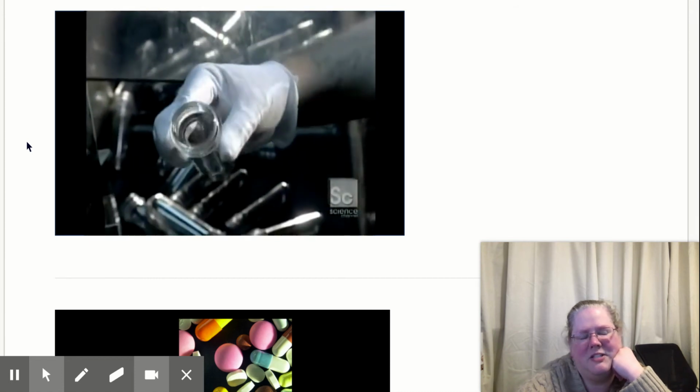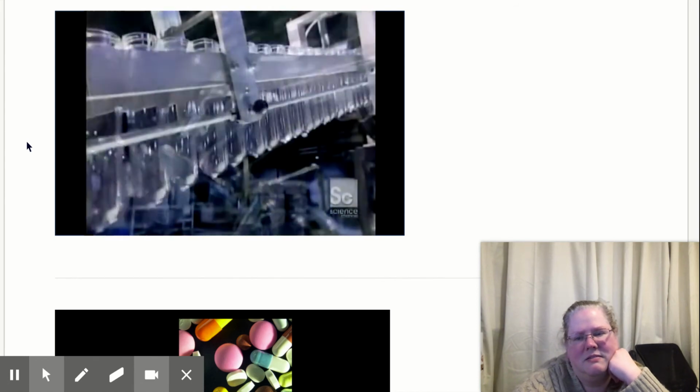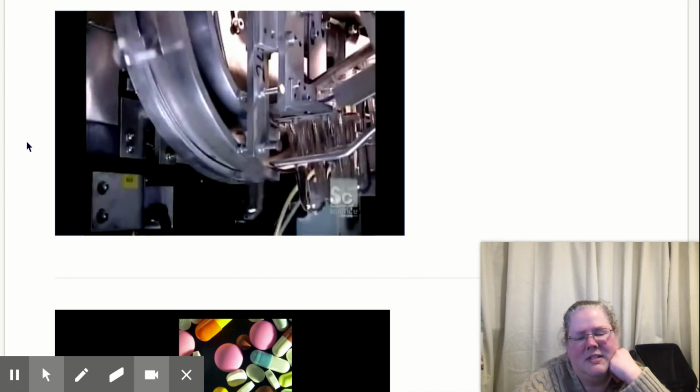Doesn't look like a bottle to us yet, does it? The preform's next stop is a machine called a reheat stretch blow molder.